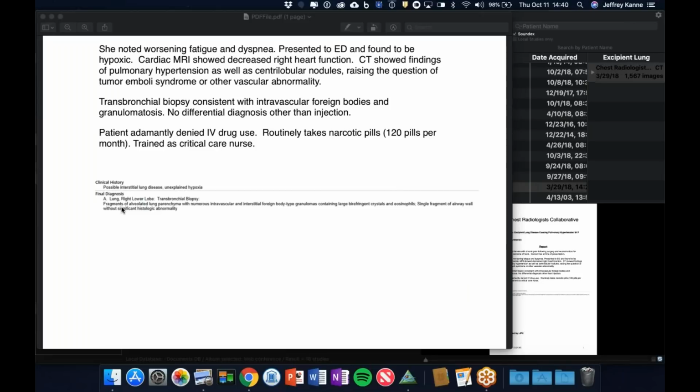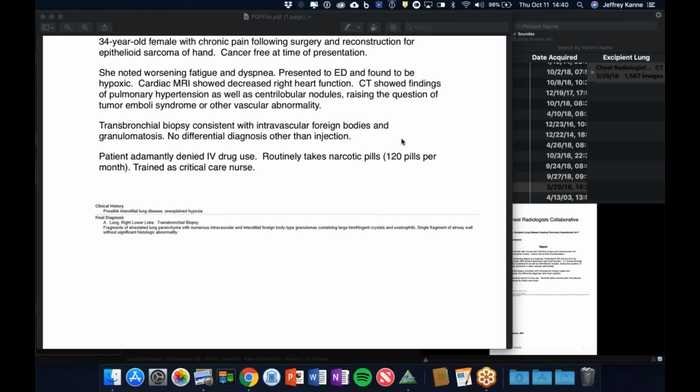Sorry it's so small, but I had to paste it. Fragments of alveolated lung parenchyma with numerous intravascular and interstitial foreign body type granulomas containing large birefringent crystals and eosinophils. So our pathologist says this is pretty much injection. There's really no differential for injected foreign bodies. And so she adamantly denied any IV drug use, but she takes 120 pain pills, she gets narcotics a month and has had worsening issues with that.